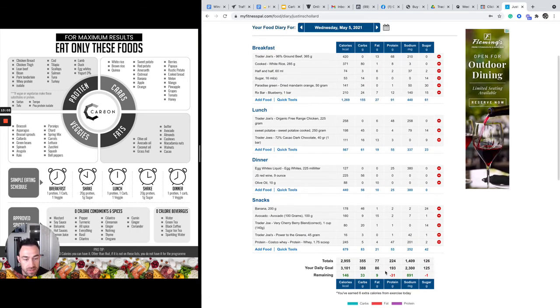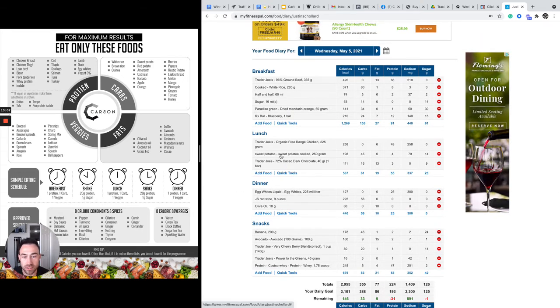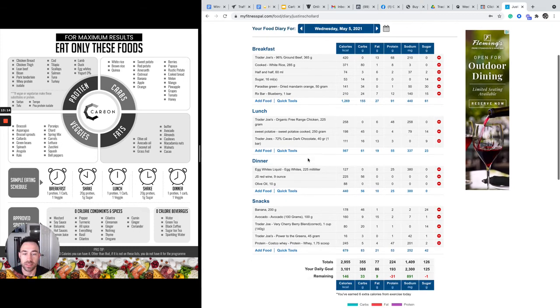Boom. Great. So where am I at now? Perfect. I'm at 77 out of 75 grams. I'll take that. Right? So I just went into my lunch there. I was 10 grams short of my fat target, so I just went into my lunch and I added 10 more grams of olive oil.